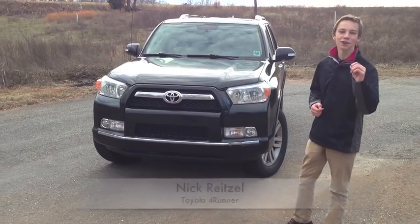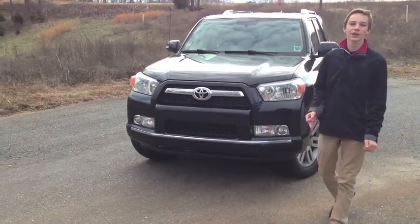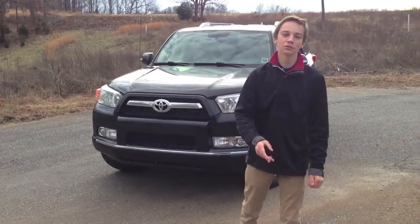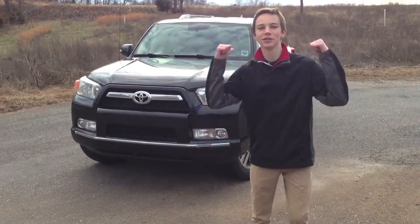Traditional Japanese off-roader. The 2011 Toyota 4Runner, re-innovated, redesigned, ready for off-roading, ready for gearing, ready for snowboarding. It's ready for anything you want to take it on, so jump in.